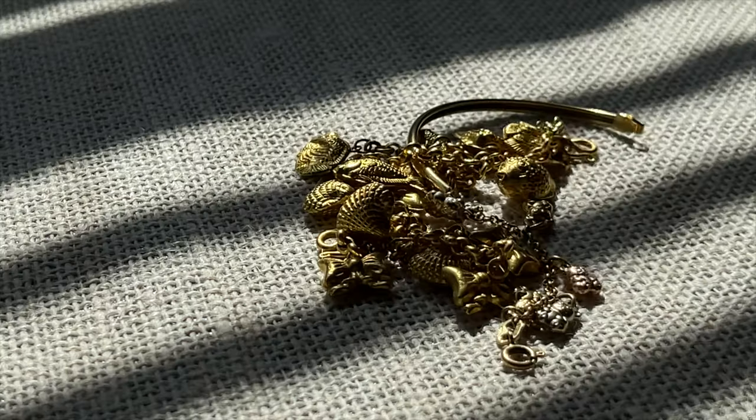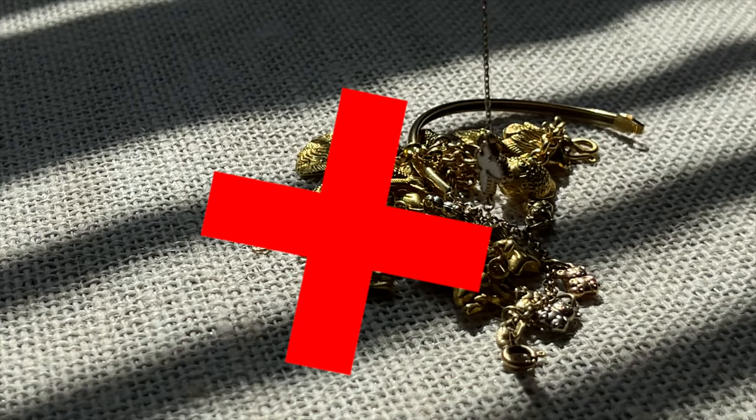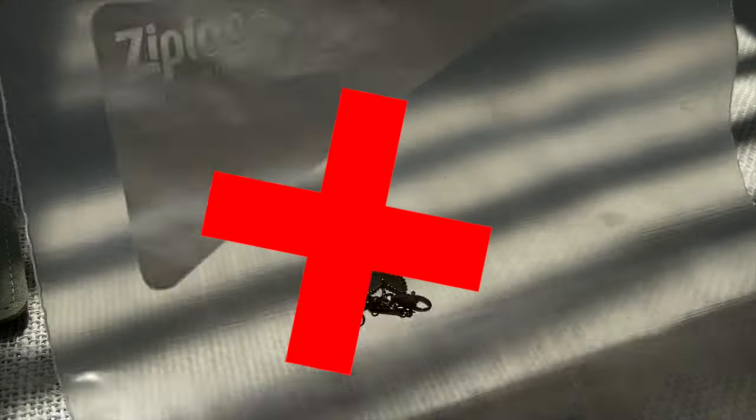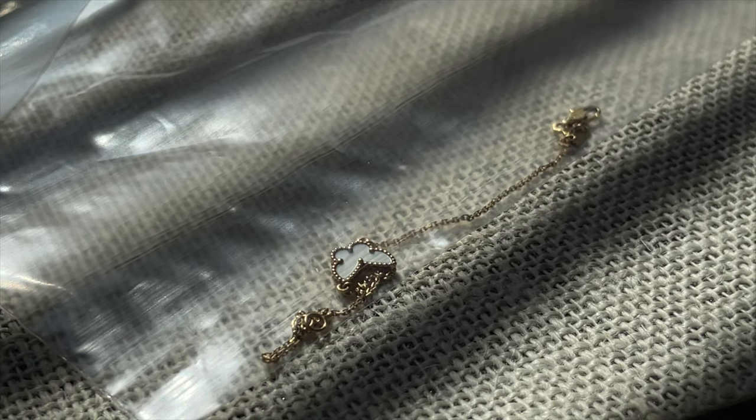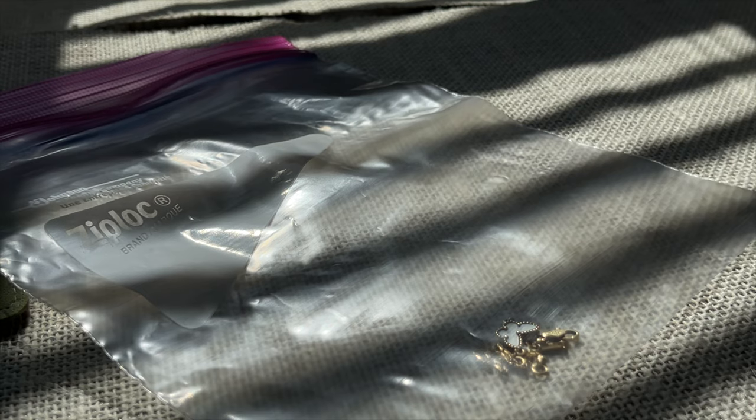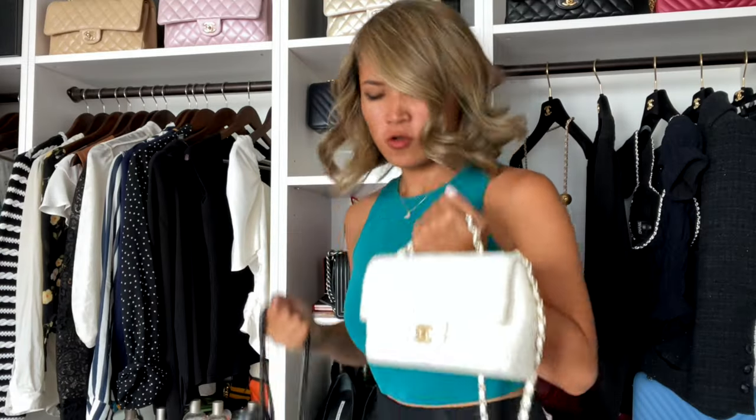Two, don't store it in direct sunlight or with any other hard metals that can scratch up the surface. Three, don't store it in plastic containers. Plastic can emit a chemical that will cause the surface of the pearl to deteriorate. And since pearls contain a trace amount of moisture, it can dry out if you store it in an airtight space. Number four, don't wear it under situations where you will sweat a lot due to sweat being slightly acidic. I believe sweat's pH is about 6.3.